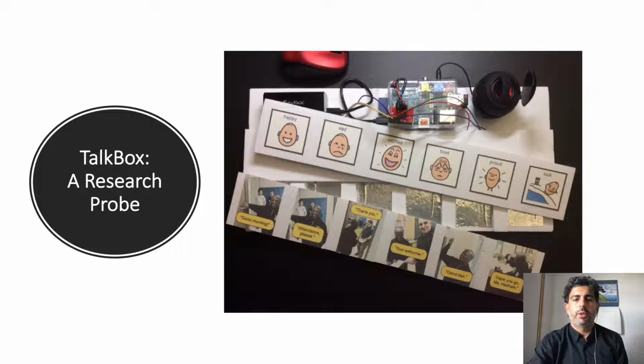To pursue our research questions, we used TalkBox, a DIY assistive technology research probe. TalkBox is a system that allows nonverbal users to communicate with others through touching a series of conductive buttons that then activate the playback of a customized audio file. It uses a Raspberry Pi and touch sensor to detect and respond to touch. TalkBox is also open source, and its hardware costs less than $100.